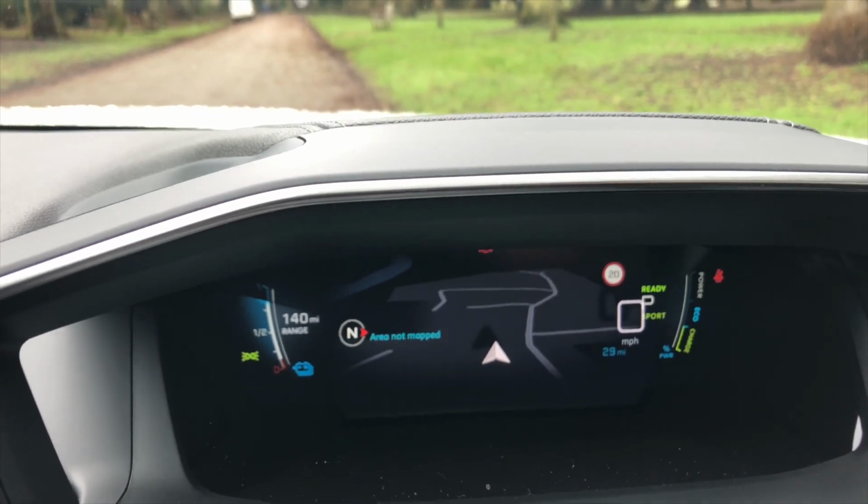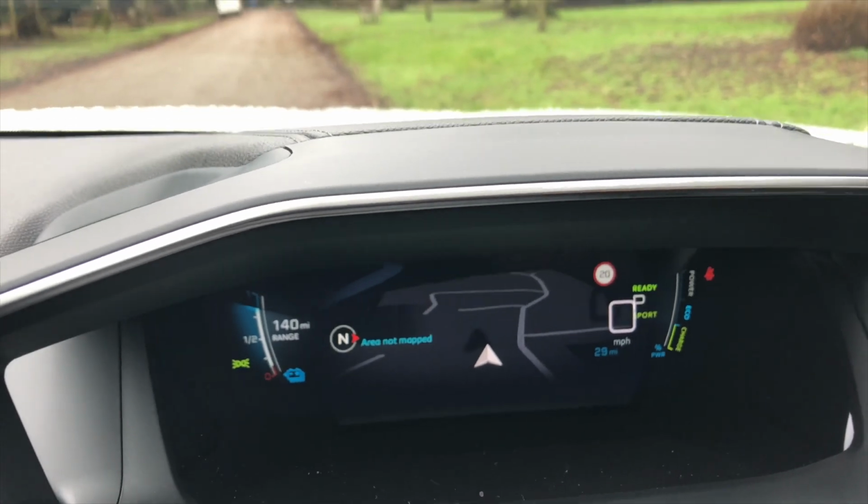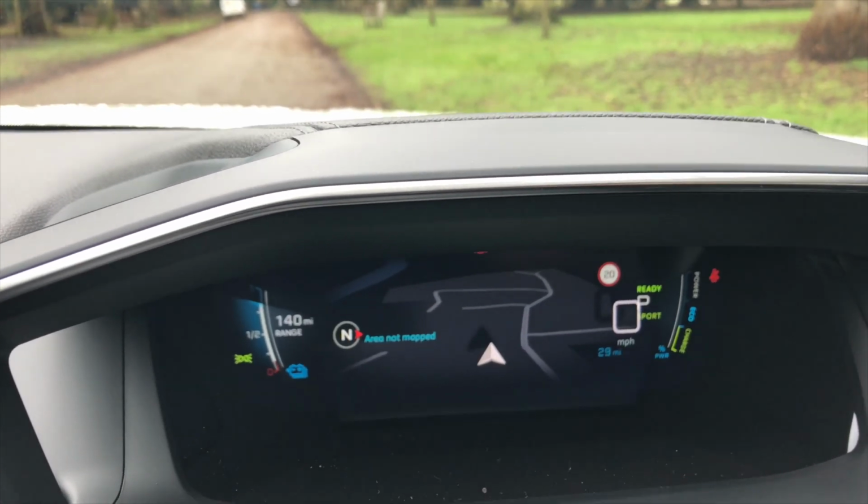Still to learn a lot about the car though, because we've hardly driven it just yet. I think there's about 20 miles on the clock. Yeah, 29 miles, so still got a lot to learn.